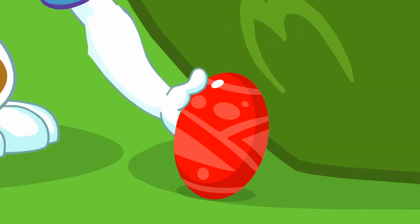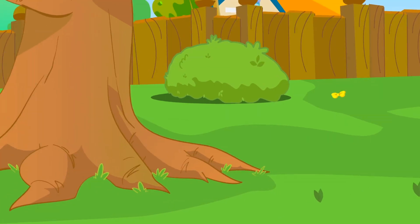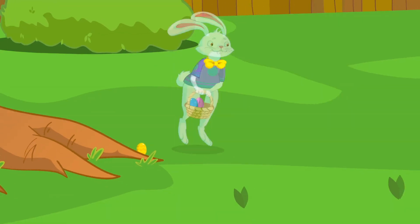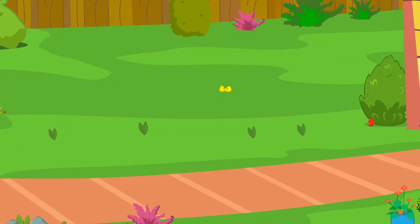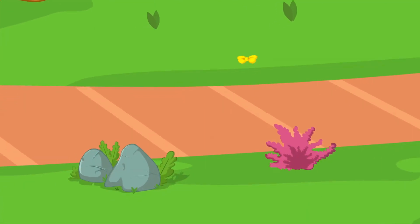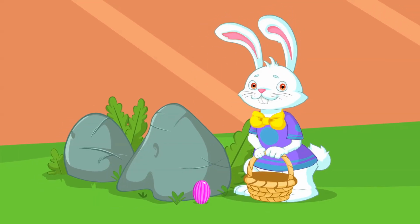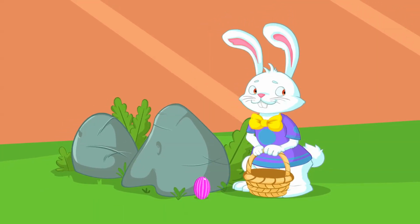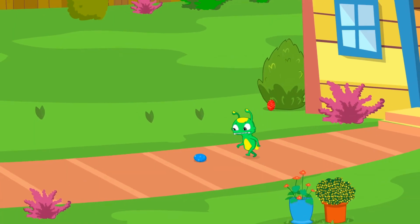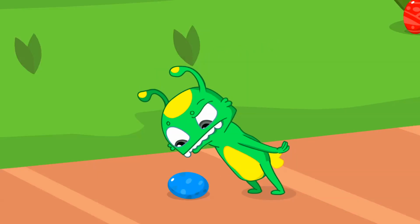Red one, inside the bush. Yellow one, behind the tree. And the pink one, behind the mound of stones. Haha, great! Ready to play? Groovy's found an egg.